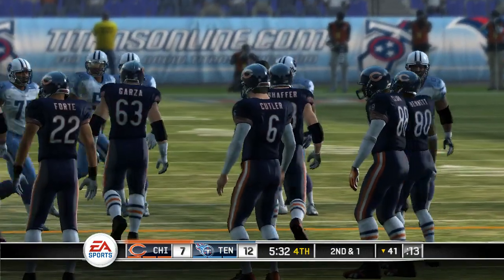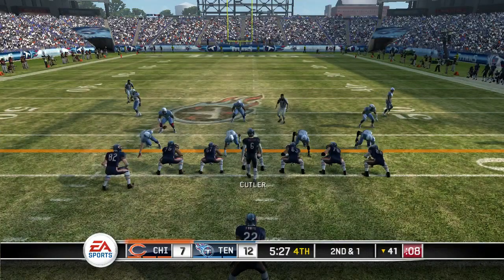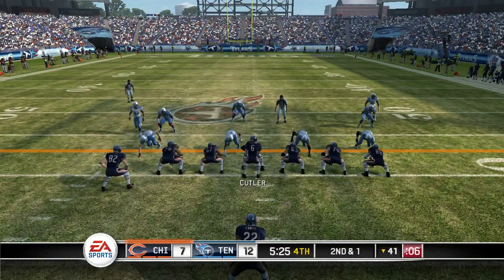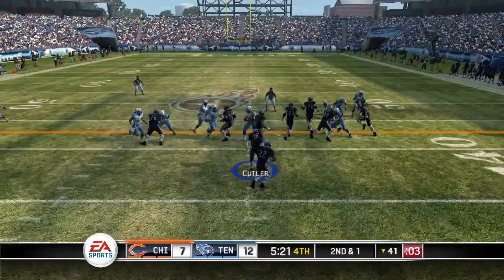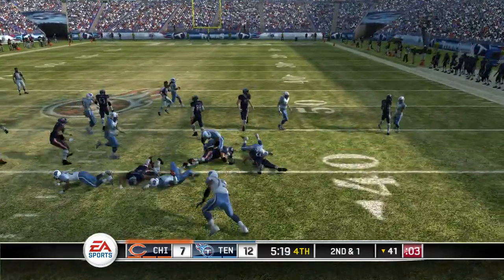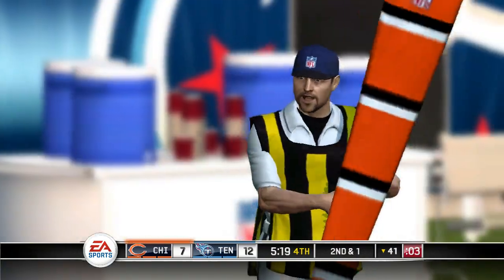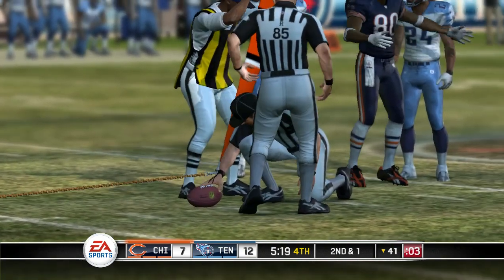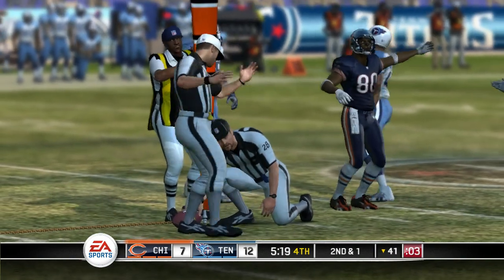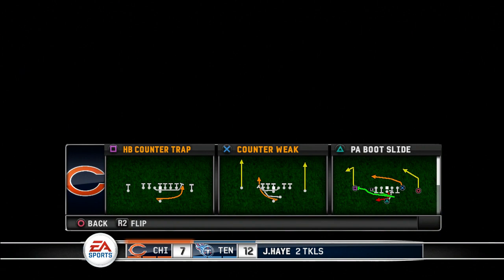Short yardage situation. I'm going to go with triangle top line. Let's go. Can't burn time. Is this a first down? Here's the measurement. No, it's not. The referee signals to the sideline. They're that close.